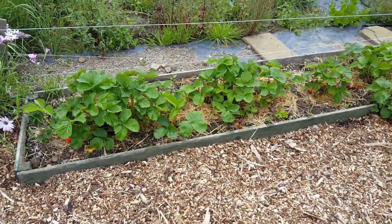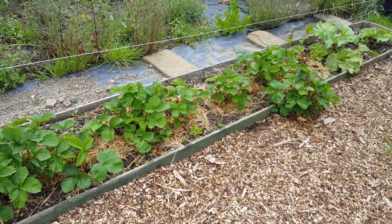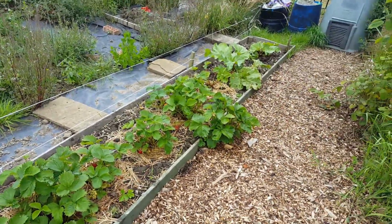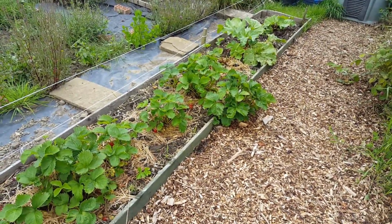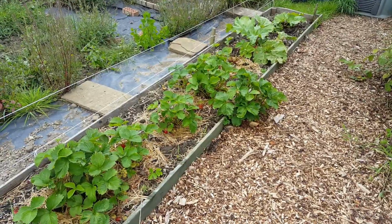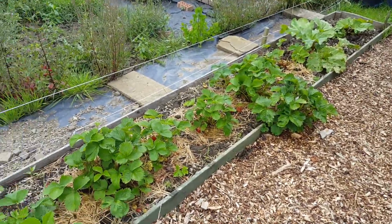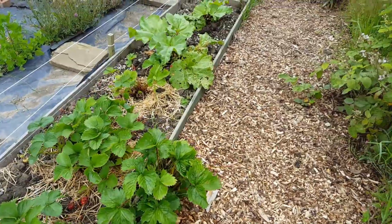Strawberry bed. Had absolutely loads and loads off of these again. Slugs don't seem to be getting them as much this year. I haven't covered them though, so I don't know if it's because the ground's drying out a bit better. I think wherever you keep them covered, even though you don't want the birds to get them, if you keep them covered they stay more damp, so the slugs will get them more. We haven't had as bad a problem as we did the other year.